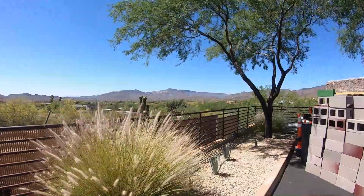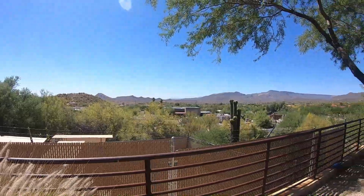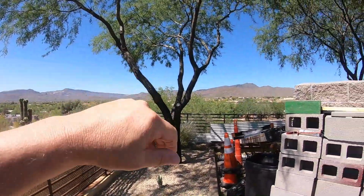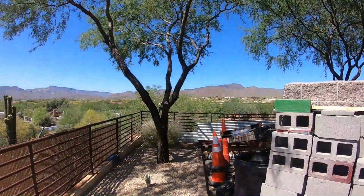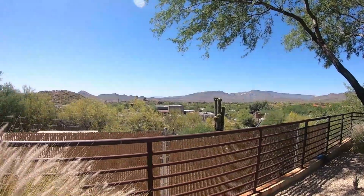Okay, you guys, this is Cave Creek. We are overlooking Cave Creek right now. Horse properties out here. Beautiful, multi-million-dollar homes out here too. But okay, you want to tell them about it? Oh, a little bit here.